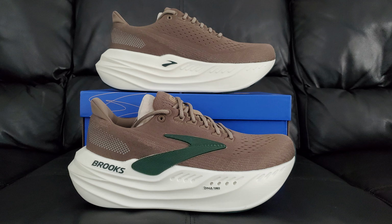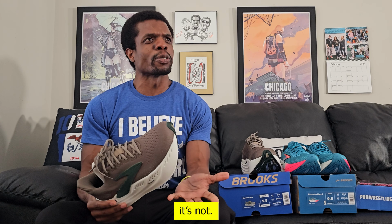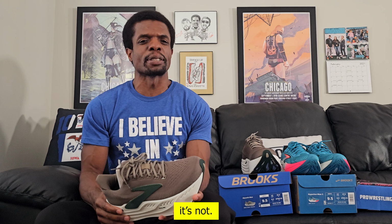Alright, let's do this. This right here, this is the Brooks Glycerin Max 2 in the London Fog colorway. I don't remember if there's a 2 in that or not. I said Glycerin Max 2, but I don't know, whatever, it doesn't matter.